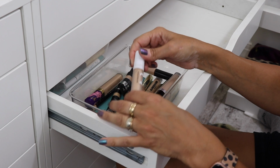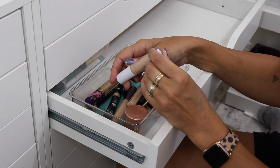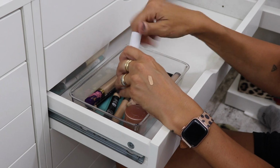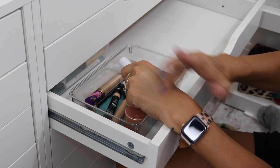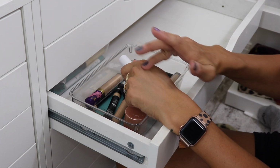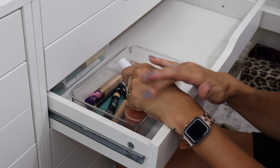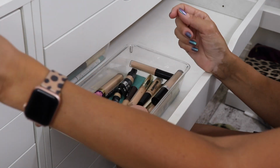This Morphe one's not. I haven't had this for very long. The Hide and Peek in the shade Peek of Fawn. I do like this one. This is a nice concealer. I think I might hang on to this one. But if the Morphe one's sitting on the table and the Too Faced one, I'm always going to choose the Too Faced one. But I feel like I should have options for you guys in videos. I might hang on to that one.